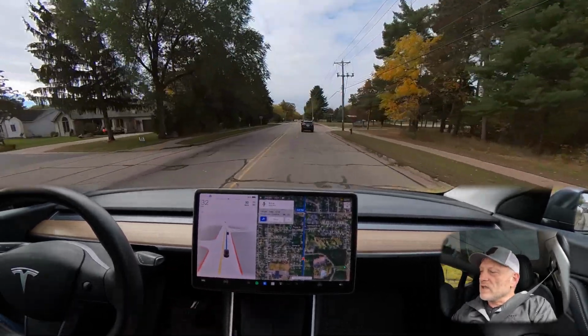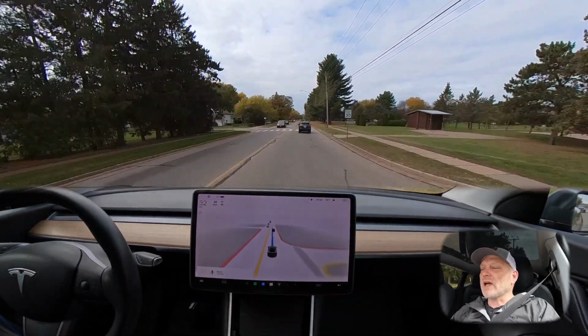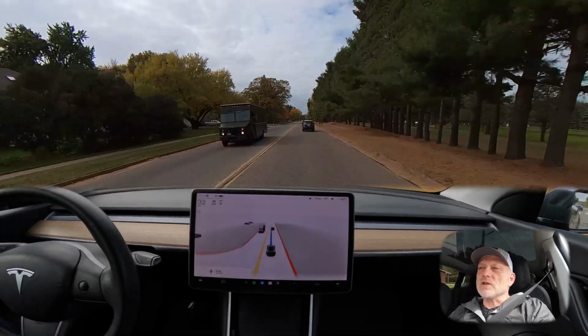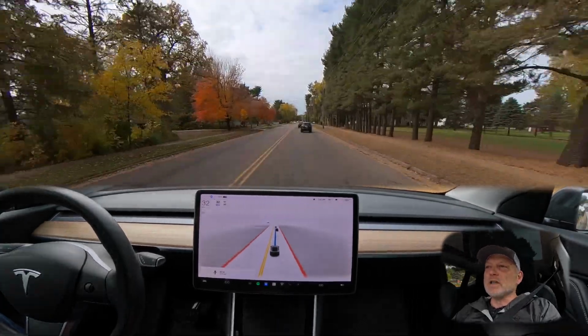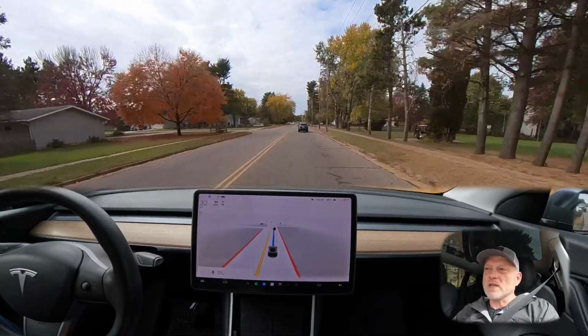And the alert that you saw on the screen was something that happens if you look away from the road too much. There's a camera in the car just above the rear view mirror that is watching my eyes and making sure that I'm paying attention to the road. If I take my attention away for too long, I believe it's 6 or 7 seconds or more, then it will give me that alert message.